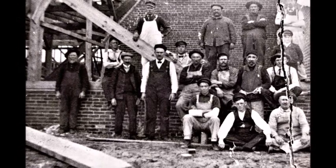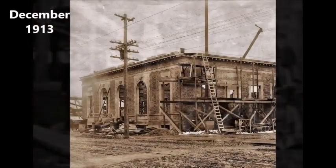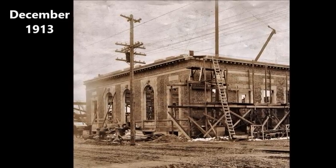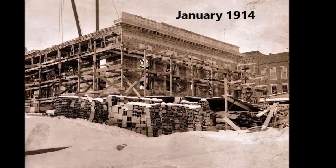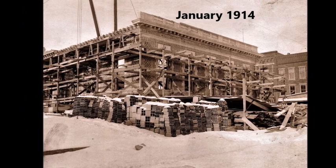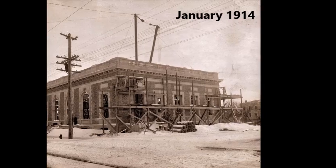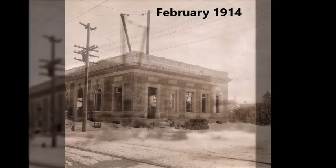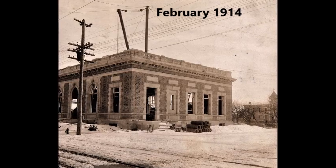The next three pictures are from December 1913 and January 1914. The exterior of the building is now recognizable. It's now February 1914. The scaffolding has been removed from the outside of the building.